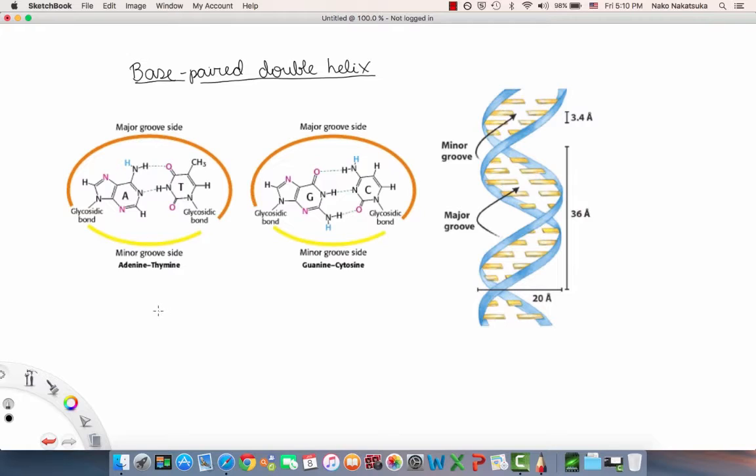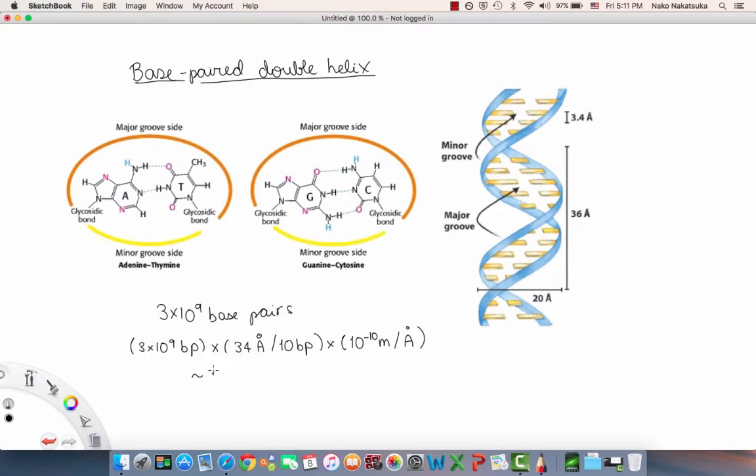So the last thing I wanted to talk about was the DNA space problem. The human genome consists of about 3 times 10 to the power of 9 base pairs. Using these parameters, if I did 3 times 10 to the power of 9 base pairs multiplied by 34 angstroms per 10 base pairs, multiplied by 10 to the power of negative 10 meters per angstrom, you would approximately get 1 meter in length in order to fit in all of the base pairs in your body.